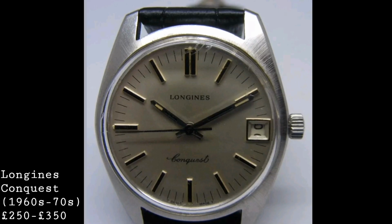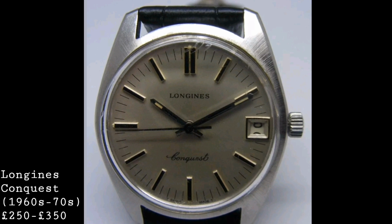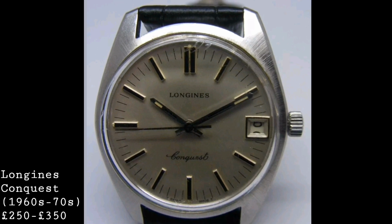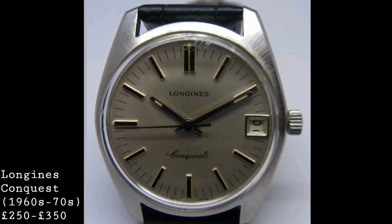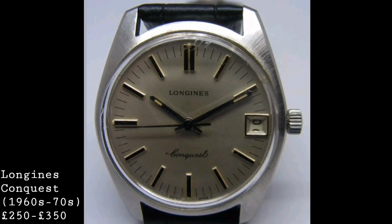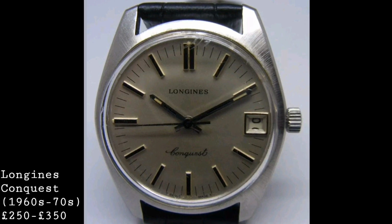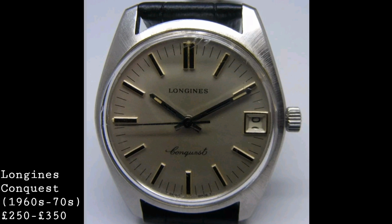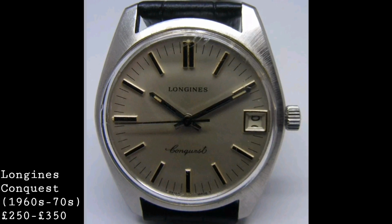The next watch I'd like to talk about is a piece from Longines. And this is the Conquest, but the 60s and 70s model, not the very famous 1950s version, which we all know and love, and has been recreated and rekindled in the form of the Heritage model. And I myself own the Heritage model, but in terms of the vintage versions, I would say that the later 60s and 70s Conquests offer a fantastic option for people who want a timepiece for daily wear.